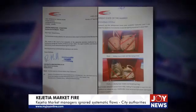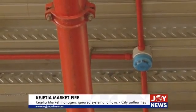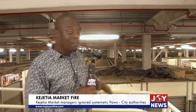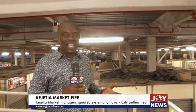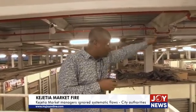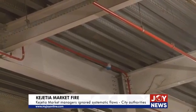The report, which was submitted to the KMA and relevant authorities in 2022 for action, also found that smoke detectors were not working because market managers had failed to remove the manufacturer's cap sealing the sensors. Many of the smoke detectors still had their manufacturer's cap fitted on it. You can see one there, the blue cap is still on, and so it is obvious that it will never be able to detect any fire within this enclave. We have found many of the smoke detectors all along this floor still fitted with their manufacturer's cap. So, in other words, the smoke detectors are sealed, zipped. They are not detecting anything. Questions remain why fire officers at the market failed to detect this.